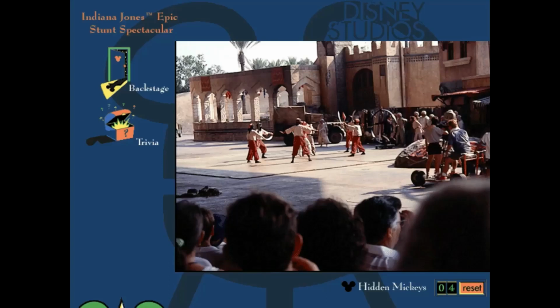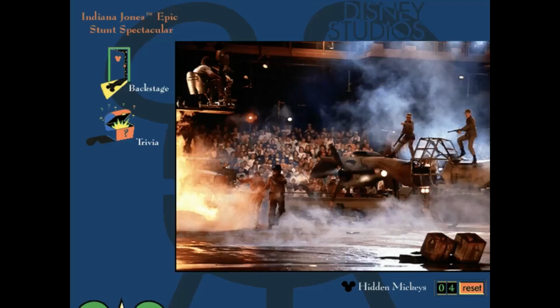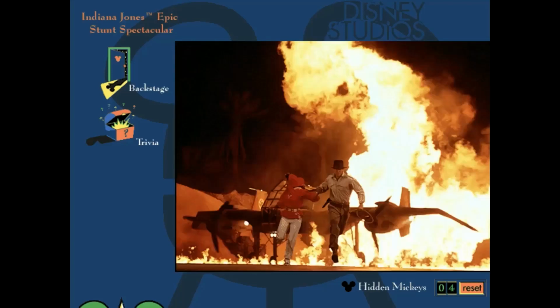Demonstrating how dangerous stunts are performed, the Indiana Jones Epic Stunt Spectacular recreates the filming of 3 action sequences from Raiders of the Lost Ark. When the director yells "cut," stunt performers replace the stars. An assistant director explains to the guests how the stunts will be performed. The action continues as the stunt people make a death-defying escape through fiery explosions.